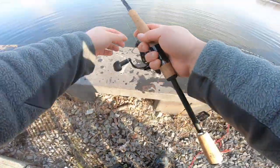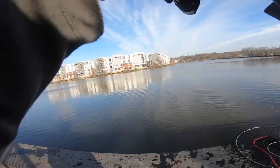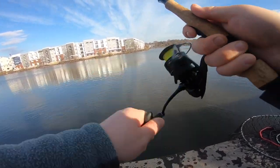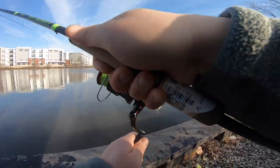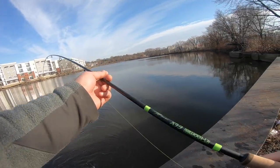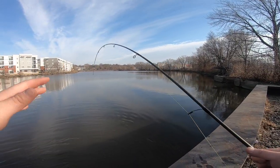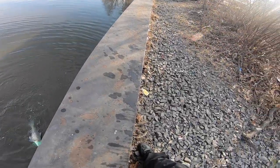Let's take this rod. Could still be on. Alright, it's off. By the way. Fish on, guys. This one's a nice one. But it was fighting like crazy. Guys, literally, it's every cast I throw out there, I'm catching a striper right now. It's ridiculous. Ridiculous.